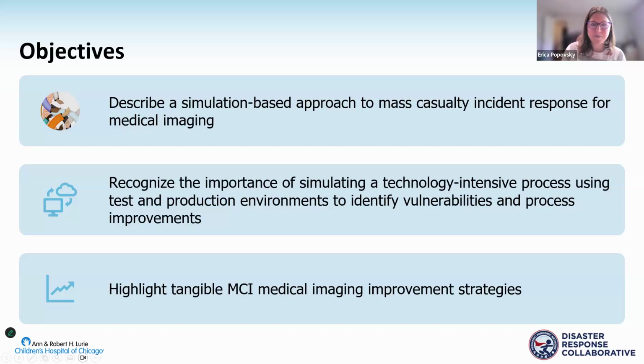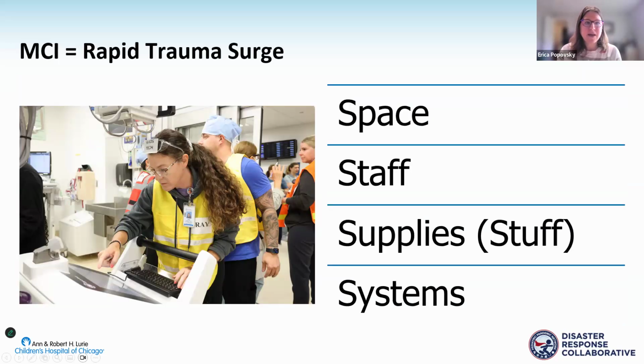Next slide, please. And so given that this is the surge work group, this is not new information to anyone, but a surge event is going to be divided into the 4 S's: space, staff, supplies, and systems. And so it's really helpful as you're framing your simulation to think about what S you really want to focus on and what you want to test.